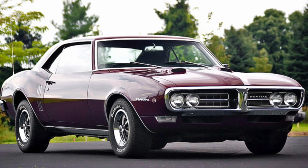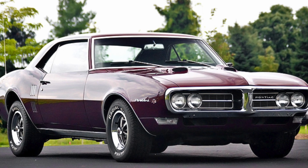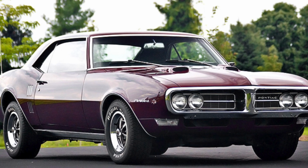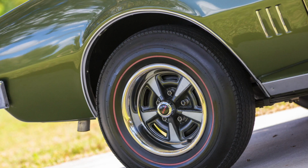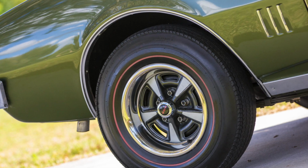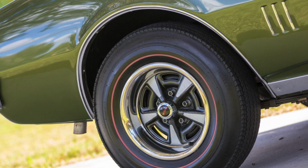Production on the 1968 Firebird was fantastic. The 400, including the base model, the HO, and the Ram Air, sold almost 38,000 units. Original statistics state that the car could run 0 to 60 in 5.5 seconds, and the quarter mile in 14.2 seconds.